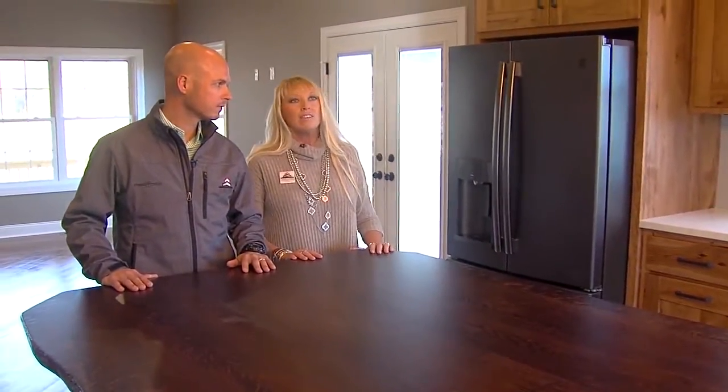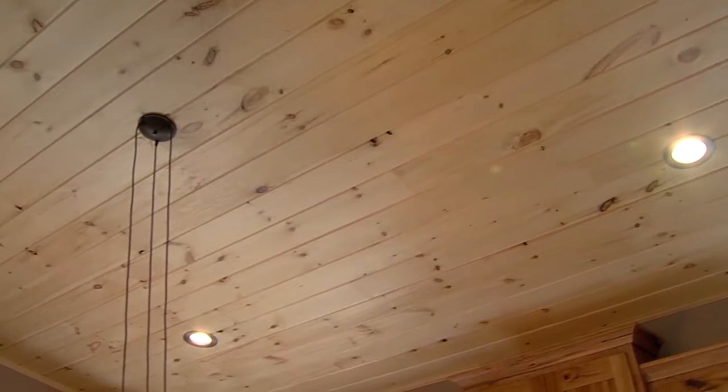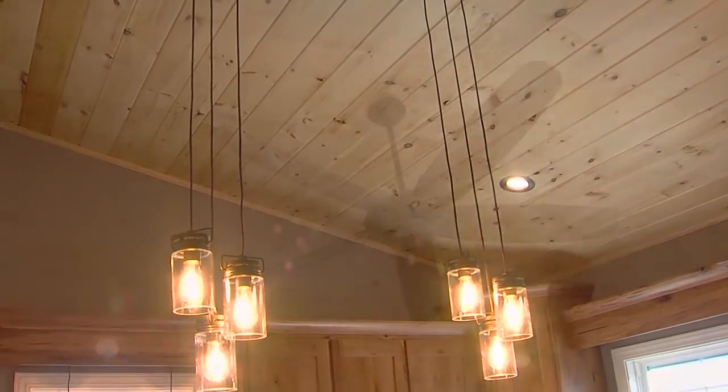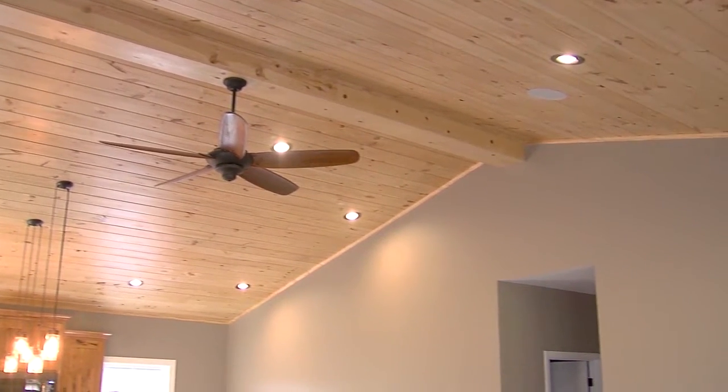They've got these gorgeous pendant lights, the tongue and groove wood ceilings, can lights in there, so they've got plenty of options for lighting that they can dim, or they can have it brighter, and then a nice ceiling fan in the center, which is going to give them a nice breeze. It's just a beautiful room.